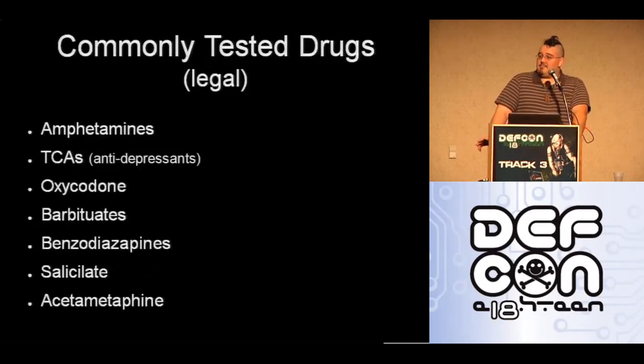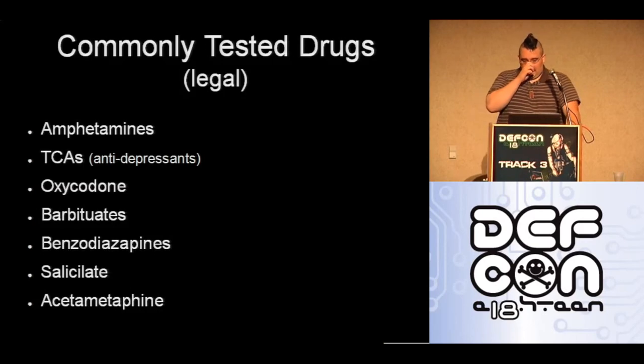Now right here I just have a couple of lists of drugs and where they stand on drug testing. Commonly tested drugs: amphetamines, TCAs, which are antidepressants, oxycodone, barbiturates, benzodiazepines, salicylate, and pseudoephedrine. The bottom two are just basic painkillers, your ibuprofen, your Tylenol, things of that nature. Amphetamines can range anywhere from methamphetamines, like say ecstasy or ice, to simple stuff like Ritalin, or even diet pills. That's the reason why things like the GCMS come in so importantly. The GCMS won't say it's an amphetamine; it will say it's the specific amphetamine, and that way you can't say, oh, I took a diet pill. They'll know that you're on crank.